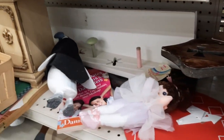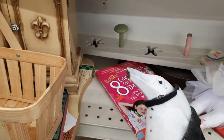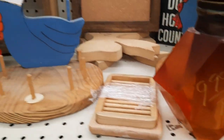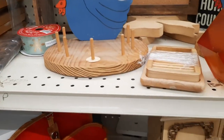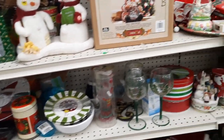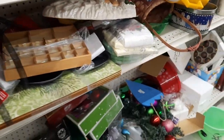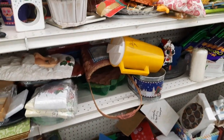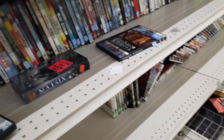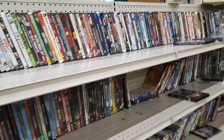Let's see, what else do I find? Oh, look at that penguin. I thought maybe it was a D-U-K-C. There's that duck that Jocelyn's picked up that has the name duck spelled wrong. I thought maybe that was it, but it wasn't. There's a little holder for your thread and their Christmas section. All sorts of things that you may not know you need for the holidays. A little Thanksgiving and Halloween thrown in together. And then we looked at the movies to see if there was any movies that Jenny needed. And that was our trip to this Goodwill.